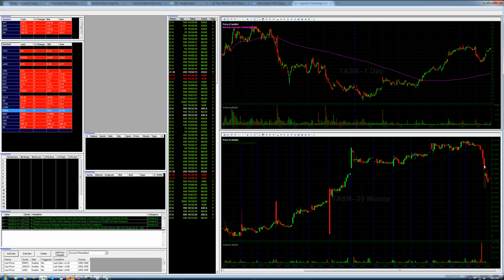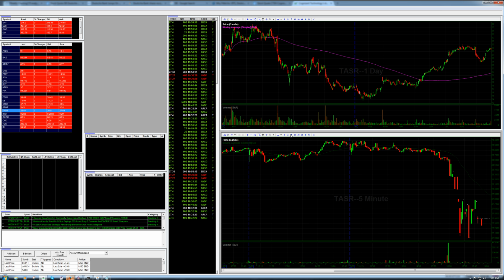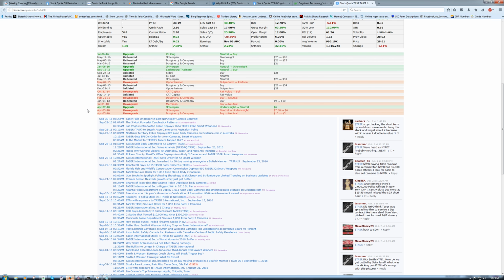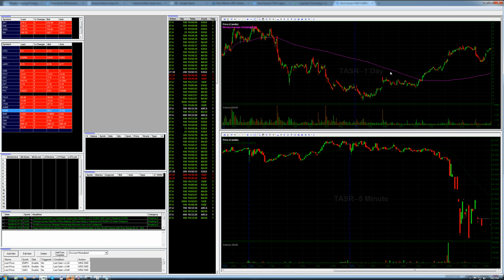It looks like it had some after hours news or something. Let's see what's going on there. TASR falls on report it lost the NYPD body camera contract. So that's not good. So this is going to gap down on Monday anyway.